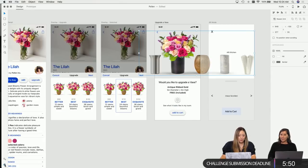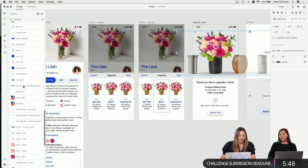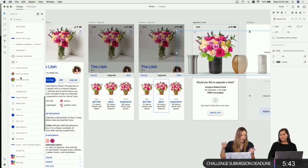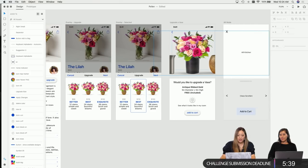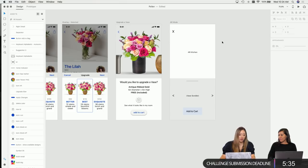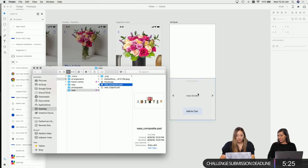So it's a little bit more fun, and you can kind of see the left and the right of switching around and swiping through. So with the same idea here, I'm like, well, would you like to see it in your room? And this is kind of like the VR mode. Yes. So the AR mode. First, just put in a picture of a kitchen.